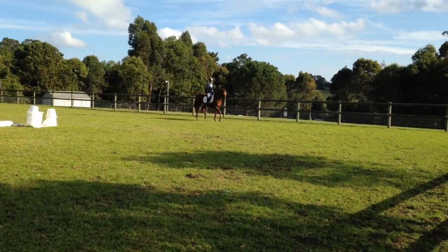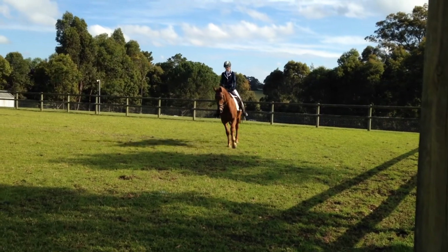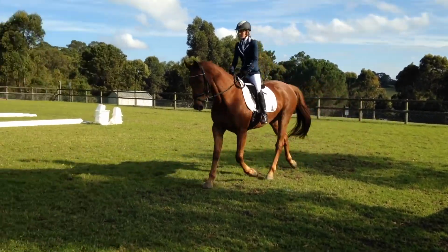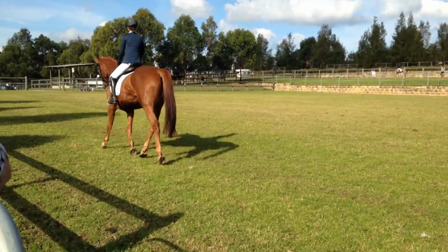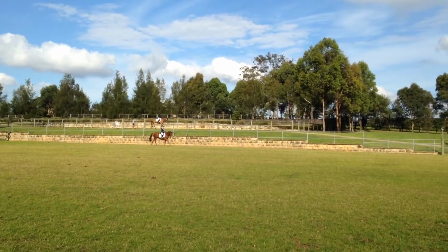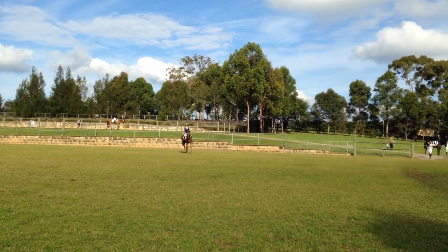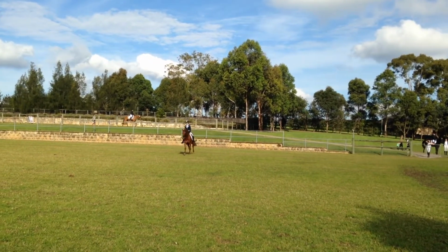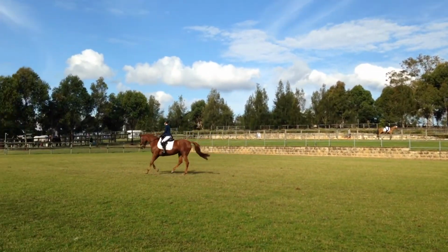So we did end up finding a nice quiet spot for a warm-up. I'm just trying to keep him focused, just to relax him, so lots of flexion changes, direction changes, and trying to get him to move forward, both in the trot and canter, and then come back, both in the trot and canter. And he did really, really well once he was calm and relaxed and focused.